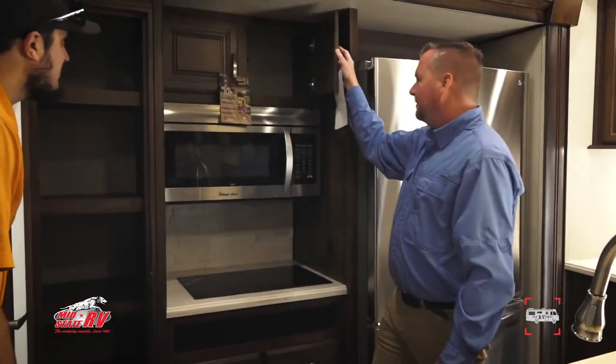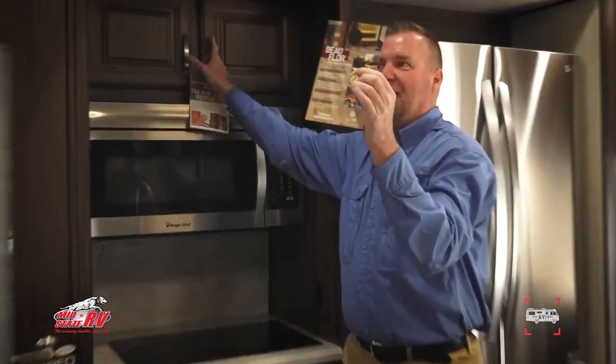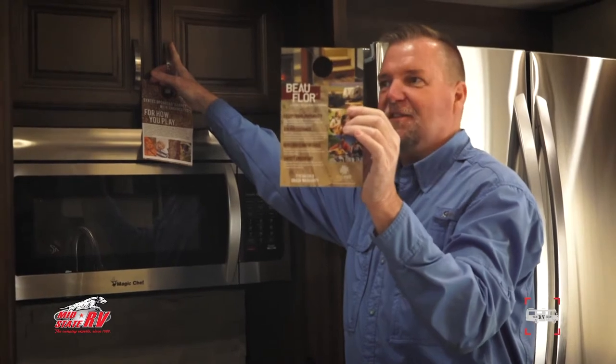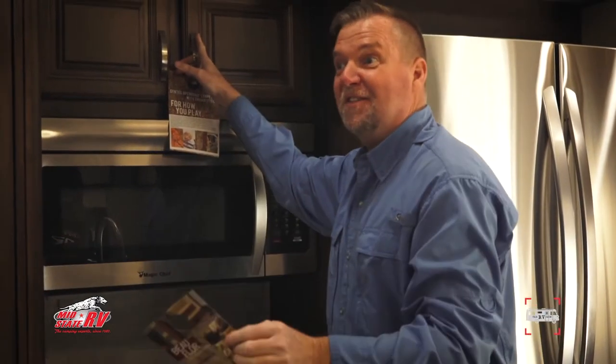More storage up here. Yeah. Bow Floor, not just a great name, but a great product. Affirmative. Seven years. Scratch resistant, stain resistant, mold and mildew resistant, slip resistant.